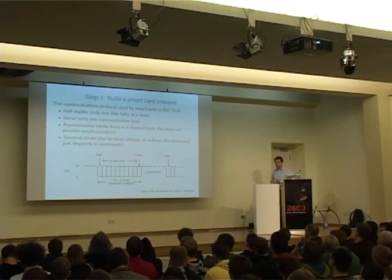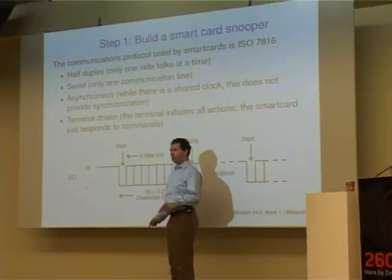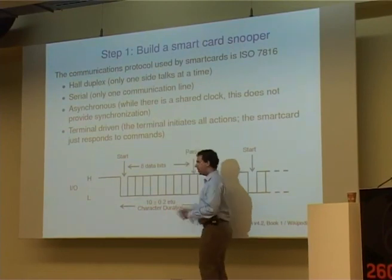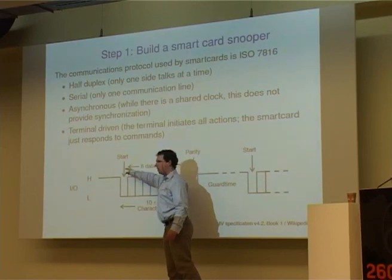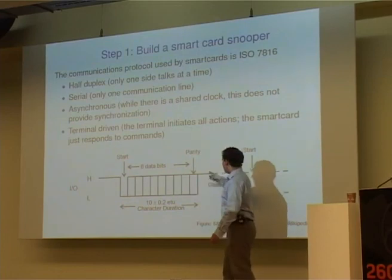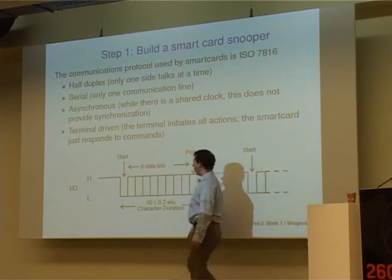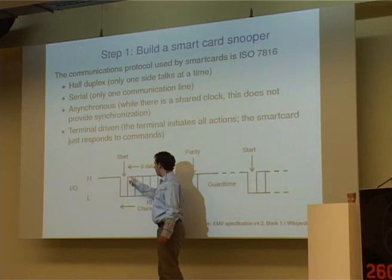And this is what one of these bytes being sent looks like. If you're familiar with the RS-232 serial port standard, then it's pretty much the same. The IO line stays high, then it drops, and then exactly one time period, an elementary time unit, afterwards, the next bit is there. There's 8 data bits, there's a parity bit, and then it goes high again, and the next one happens. So what the reader has to do is wait until it gets this, then it knows the time for inspecting all these other bits.